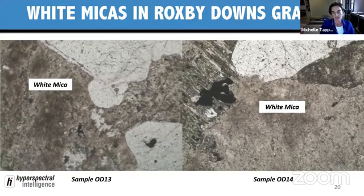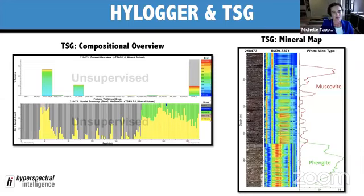So the HYLOGGER data that I was provided with was an excellent data set, came with pictures, came with spectra, and I initially used TSG, the spectral geologist, to look at the data. And they work together, right? So TSG has this wonderful function where you can upload your data, and it has a spectral library of minerals, and it will start to unmix and tell you its idea of what minerals you have in your rocks based on the spectra you've provided.